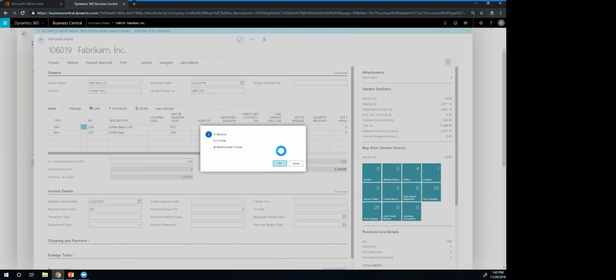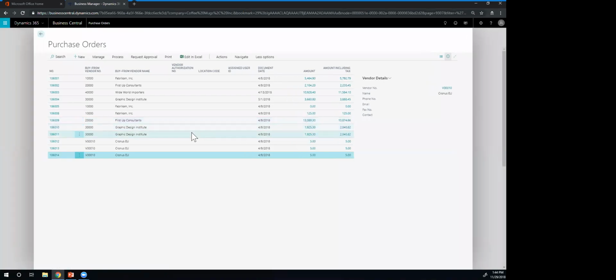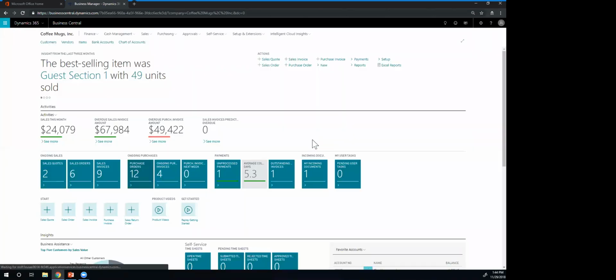And it thinks. And now it's posted, so it's moved into a posted purchase invoice. You want to open that one? No, that's fine. And now we have the inventory for the items.